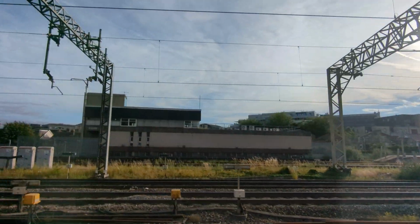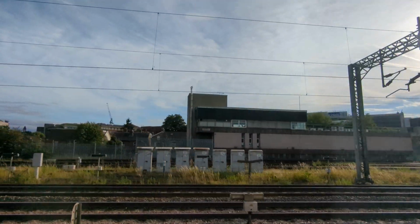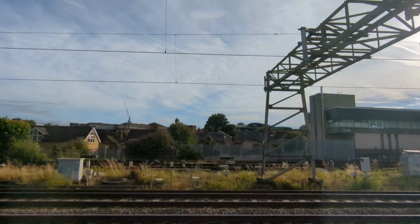Welcome aboard the Southern service to Clapham Junction. The next station is Harrow and Wealdstone.